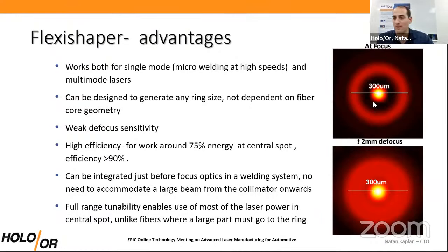You can see here, for example, 300 micron rings, 2 millimeters plus minus defocus, still more or less a central spot with an aura, which will give you stable process results. It has high efficiency and it can be integrated just before the optics at the end of the system, the focus optics, making it very robust and leaving all your optics in the system as they were with the single mode fiber.